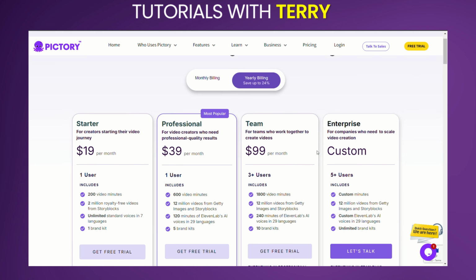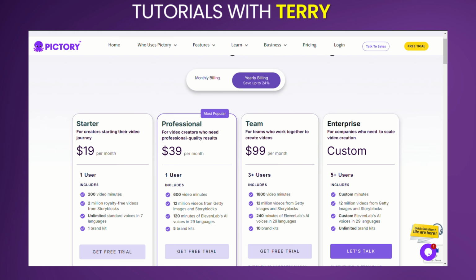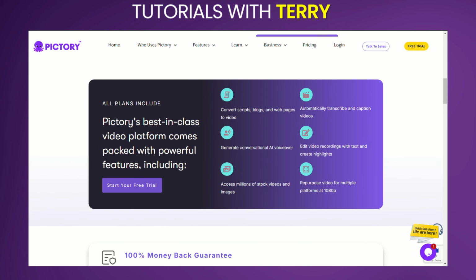So which tool should you choose? Ease of use. InVideo is perfect if you're looking to get things done quickly. Great for beginners or if you just don't want to waste time. Pictory's better if you like to fine-tune stuff and want more control over the final look.